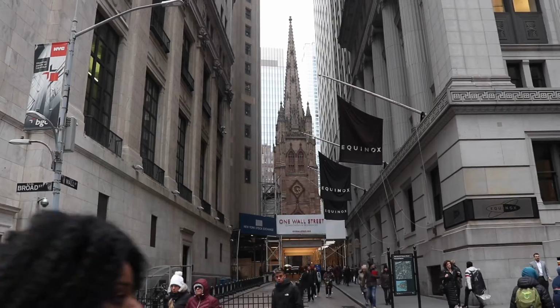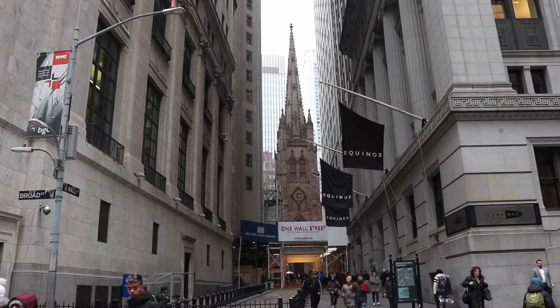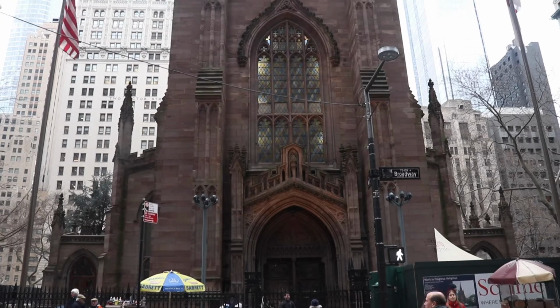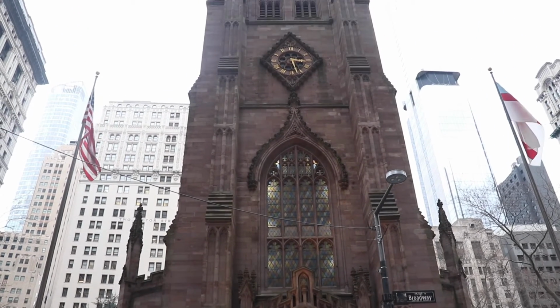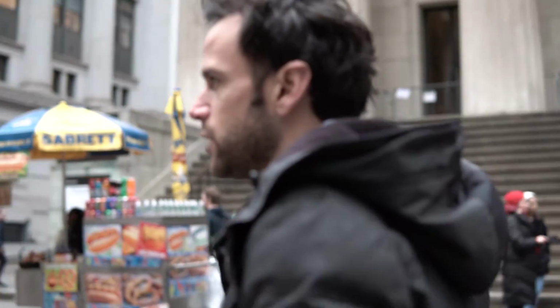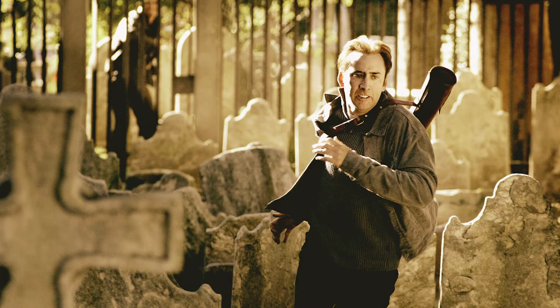Now in front of me, you got Trinity Church. Trinity Church is the oldest parish in the United States, 1697. That building's only been there since 1846. You may recognize it from National Treasure, a movie with Nicolas Cage. The movie is famous for being the only movie that I've ever fallen asleep watching in the movie theaters. Pretty bad.